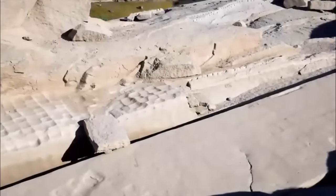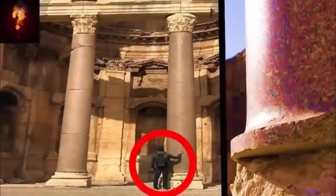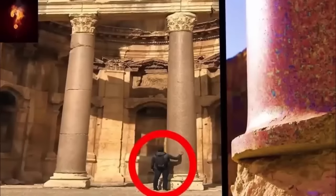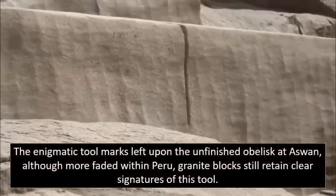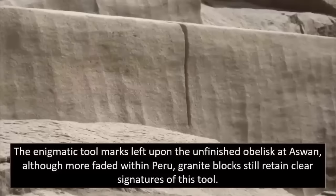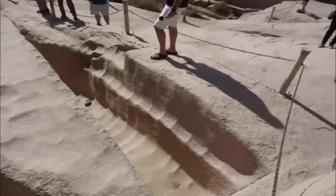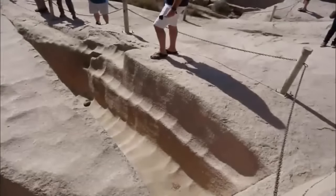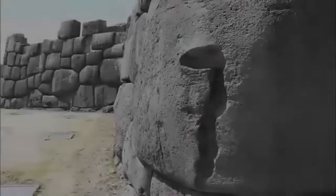Intriguingly, these marks are not only visible upon the stones within Peru, but are also in abundance at the ancient quarry within Aswan. We have in the past covered the pink granite columns found within the ancient temples of Baalbek, transported from the same quarry to Baalbek, a distance of over 1,000 miles. These columns, we hypothesize, link the temple to the ancient pyramids, and these enigmatic stone-cut marks present at Machu Picchu, we assert, connect all three.